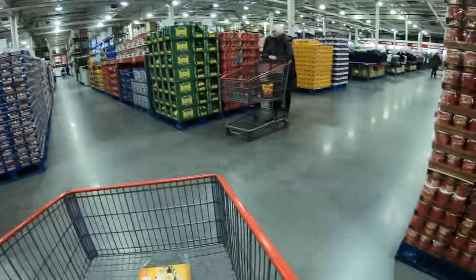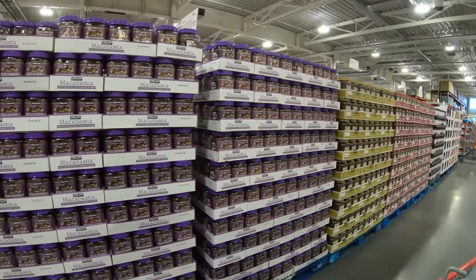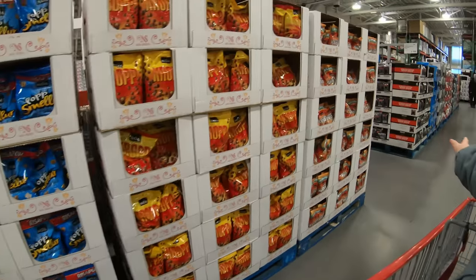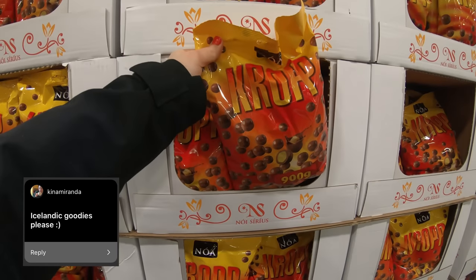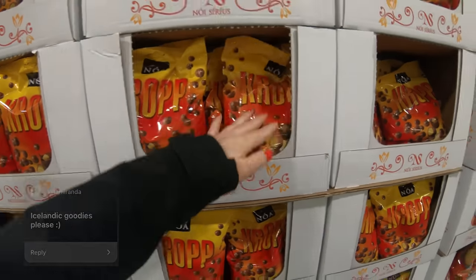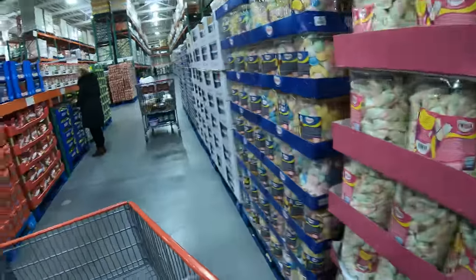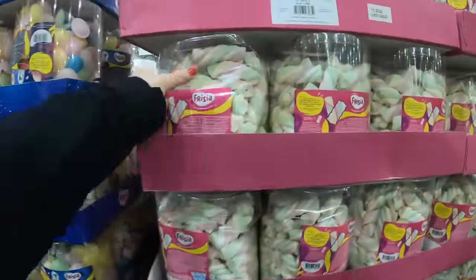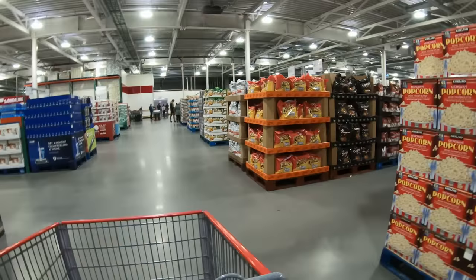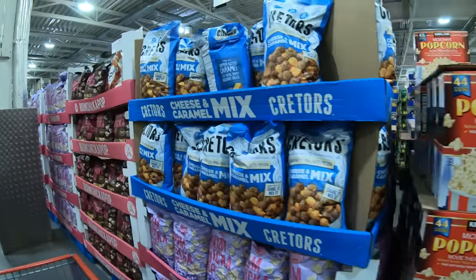Large snack section. Macadamia clusters, those are a classic, so you definitely need those. Very Icelandic candy that is a favorite in our household called Kropp. Highly recommend that you get those. Licorice, red and black. Looks like we got some soft candies. Chips, crackers, things like that, popcorn.